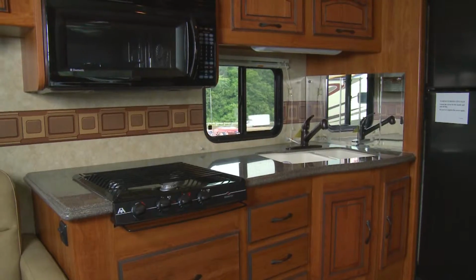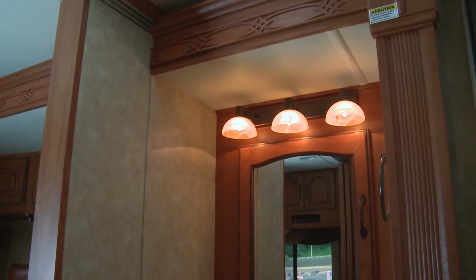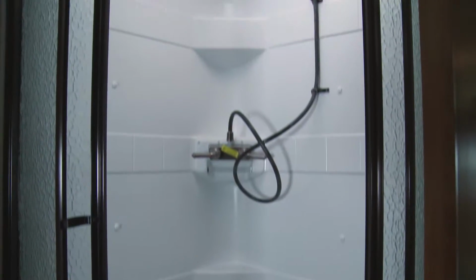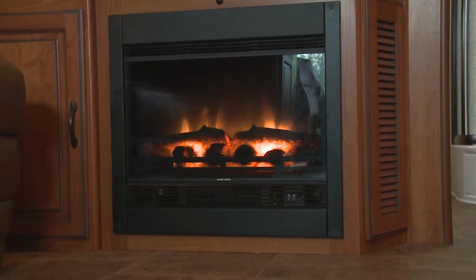Many of my customers do have concerns about the fuel costs with a motorhome. The average RVer drives maybe 5,000 to 7,000 miles per year. So your annual fuel costs are much less than with your car that you're driving to work every day.